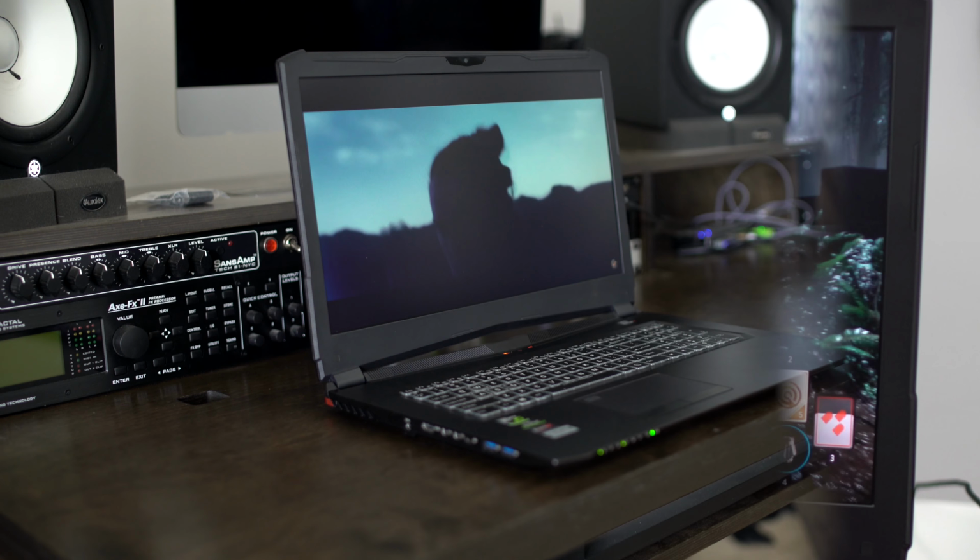As far as temperatures go, the i7-7820HK had a minimum temperature of 46 Celsius and a maximum of 89 Celsius. And the GTX 1060 got as hot as 75 Celsius on max and 49 on minimum. So all right, there you have it: the specs, the scores, the temps, all of that good stuff.